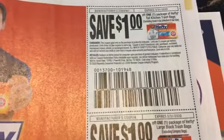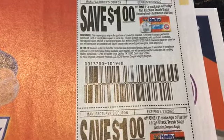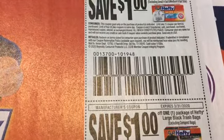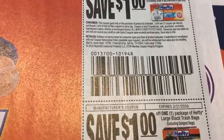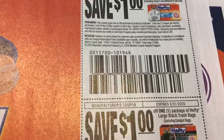My Dollar Tree sells Glad, not Hefty. But I guess if your Dollar Tree sells Hefty, you can use it there. But no, we don't, they don't sell Hefty bags in my Dollar Tree. Only Glad.